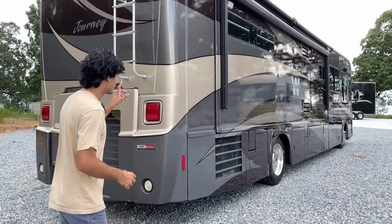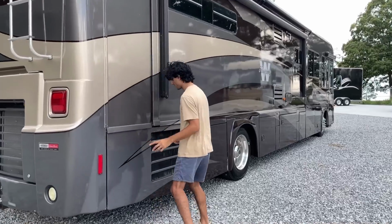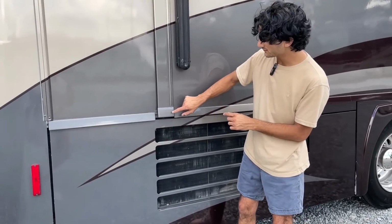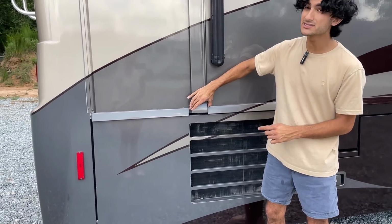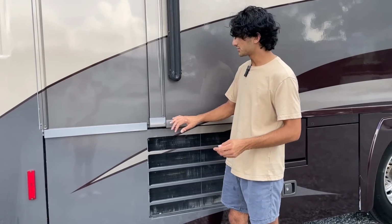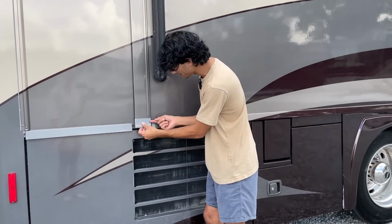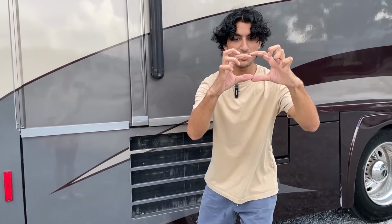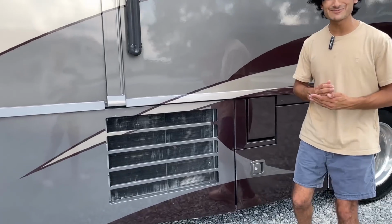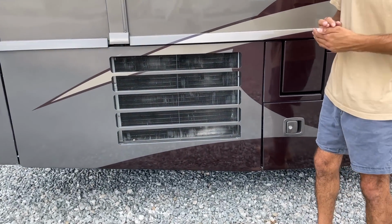All right, so more unique features from Winnebago. By the way, you might have noticed on the other side, the very front of the slide, we have a little plastic piece missing. We're trying to order that from Winnebago. Very minor flaw, a little plastic piece about that big that mounts on the corner. Now this right here is where our basement air conditioning unit is located.